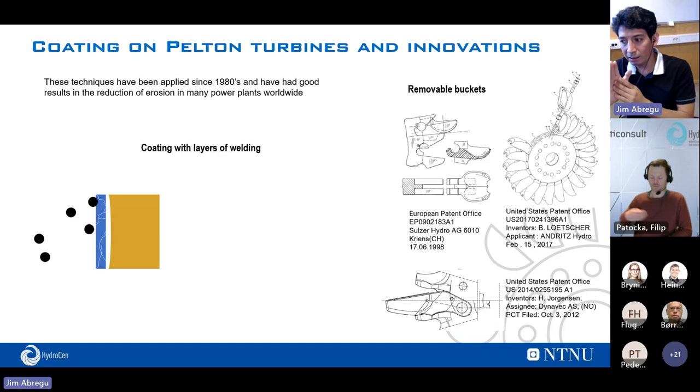So we learned that with Kaplan and Francis, they have more options to manage the turbine and the sediment for erosion. So I think it's the same. It's the same about the evaluation and the lifetime of the project.